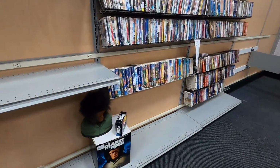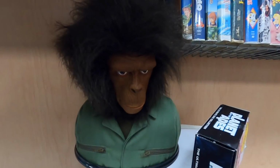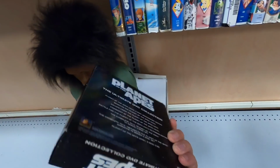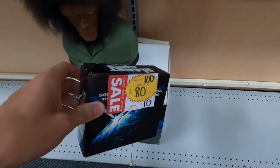Oh, dang, look at this cool thing. Ultimate Planet of the Apes collection head? What in the world? I have never seen that before. Ooh, what is this? Planet of the Apes Ultimate DVD collection. Wow. I wonder if that comes with the head for 80 bucks.